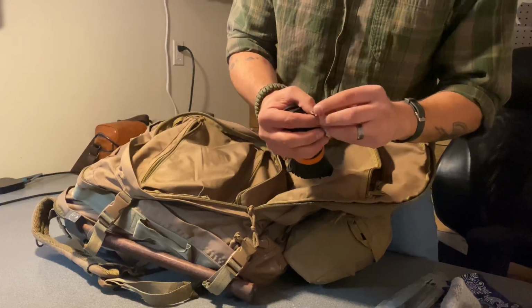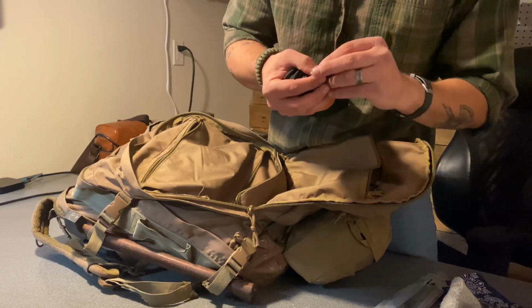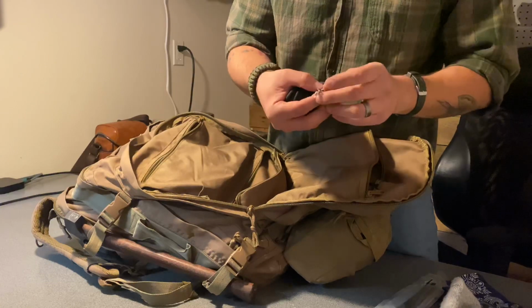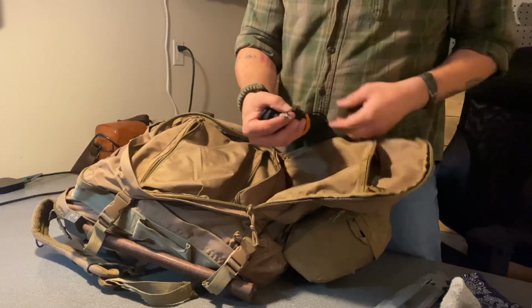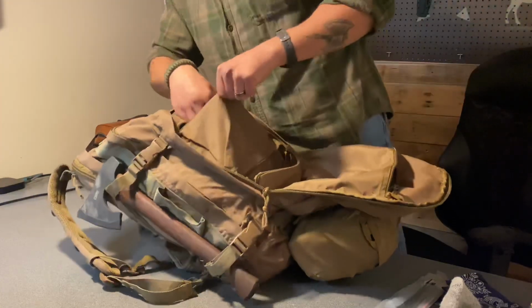So the strands on here, I think it has 5 or 6 normal strands, then it has some fishing line, has some snare wire, and then it has a little like jute or twine that's covered in wax, so you can start a fire with it. So it's really cool, but it's so nice I'm a little afraid to use it.